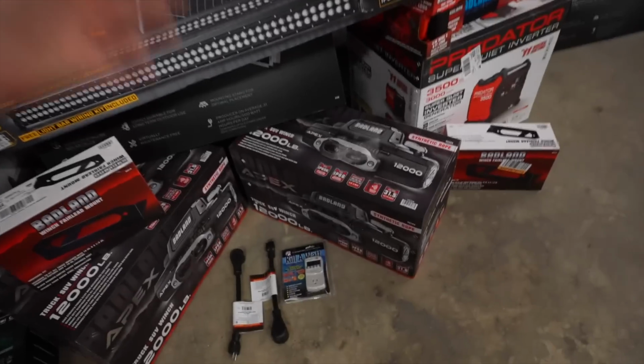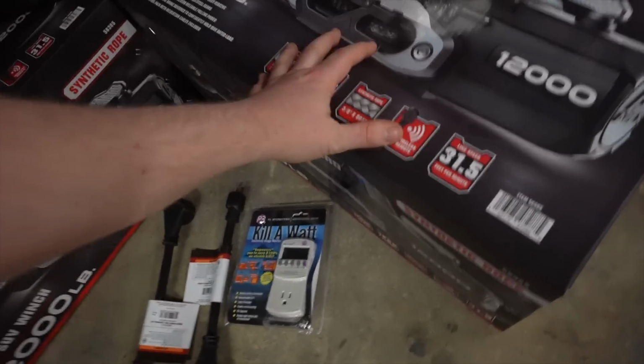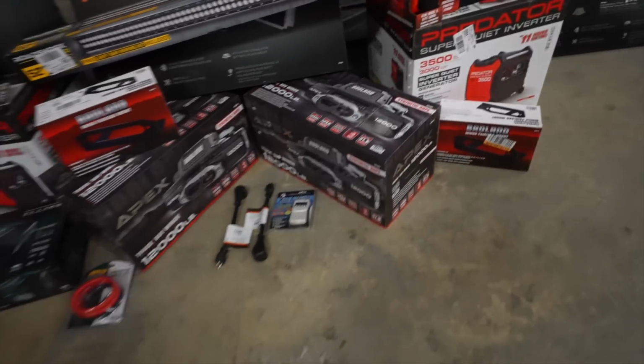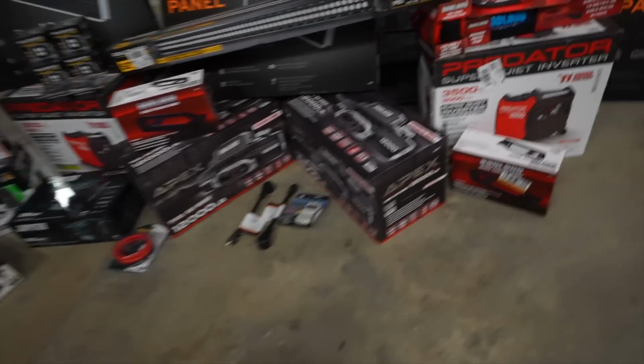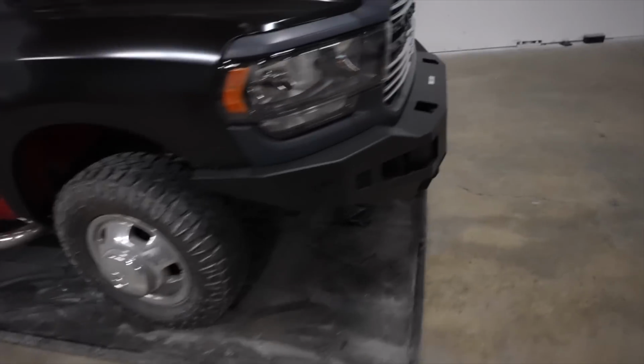Now, jumping into this, we're gonna start easy early. The winch right here. We've got a 12,000 pound winch for the front end. We've also got one for the back end. The front end one should be a little bit easier. At least that's where Oscar wants to start. It could be a little tough.